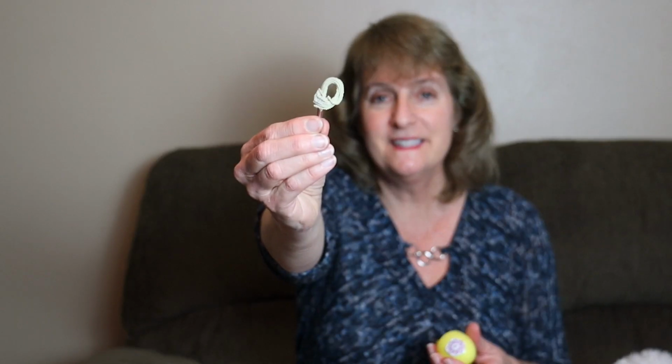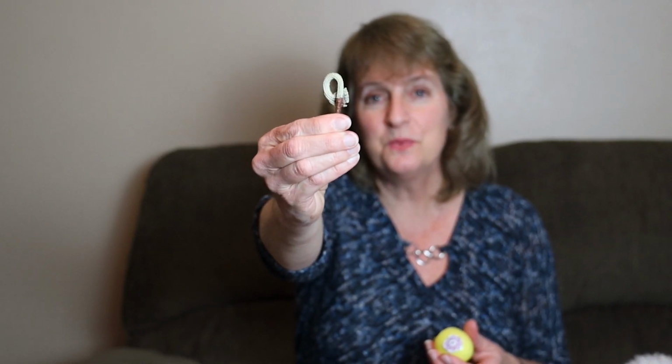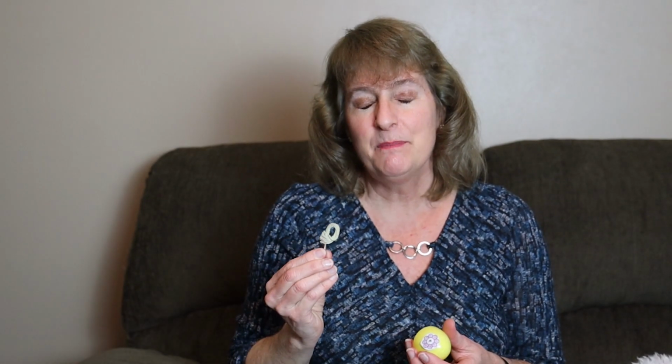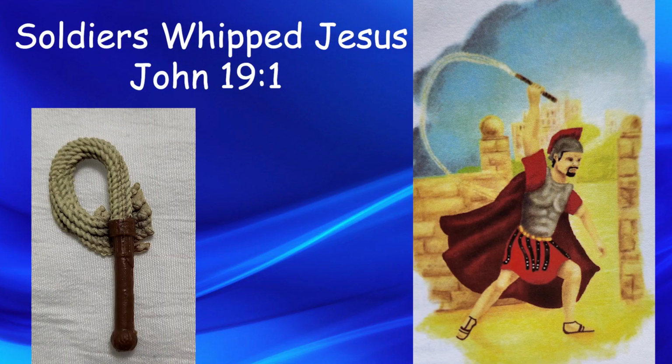And then, what does this look like? That's right. It's a whip. This is a sad part of the story where the Roman soldiers whipped Jesus and his body got all bloody, but he did that because he loves you and me. John 19, verse 1. Then Pilate took Jesus and flogged him.